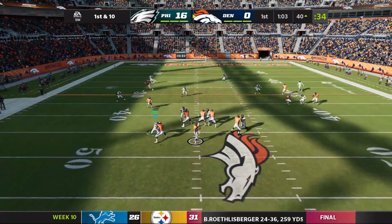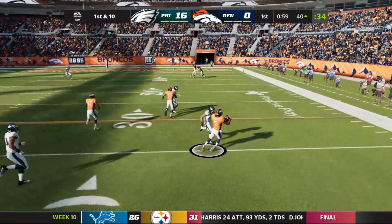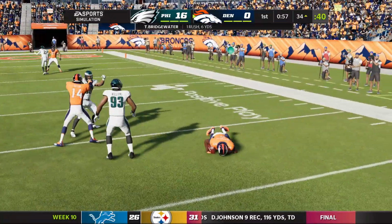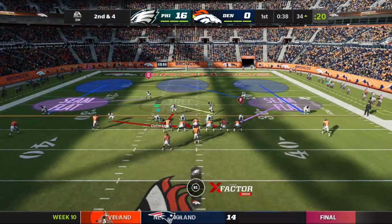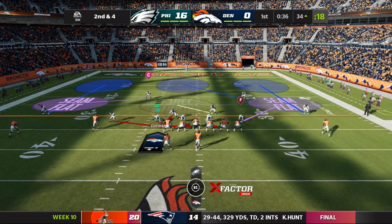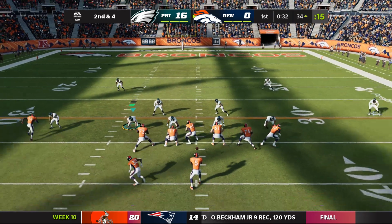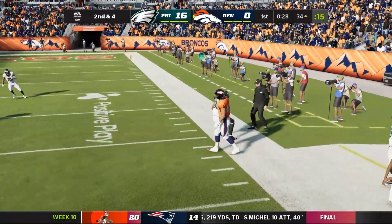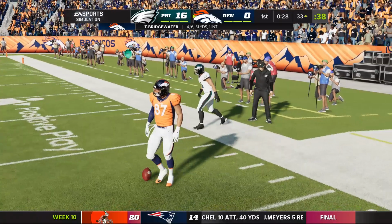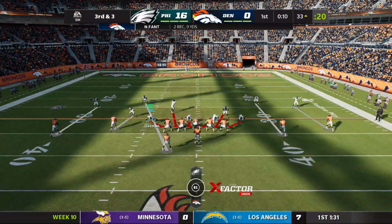On 1st and 10, Bridgewater. Flushed out right. And he slides and covers up at the end as he's going to be able to pick up decent yardage. The improv on the scramble there gets him 6, and it'll be 2nd down. Bridgewater. Completes it to Fant on the right side. That catch good for only a yard, and it'll be 3rd down.